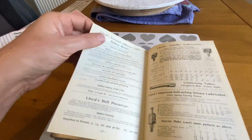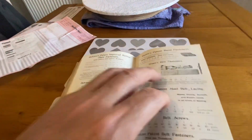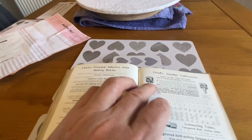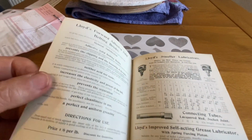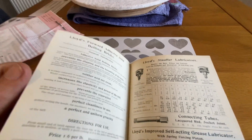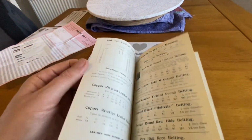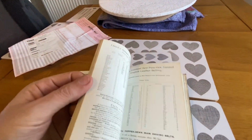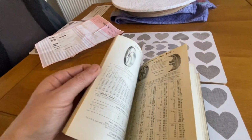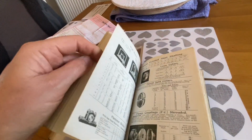Let's keep going a bit. Oh, lubricants. Yeah, we were talking about them, weren't they? John was talking about these little cap things that you fill in. But they go that far back. The tools that we're looking for and finding. Amazing. Wheels. Yeah. Cast iron wheels.